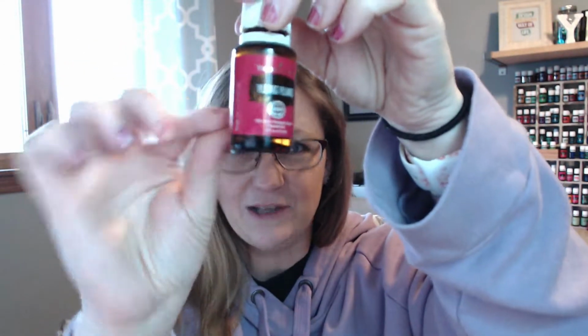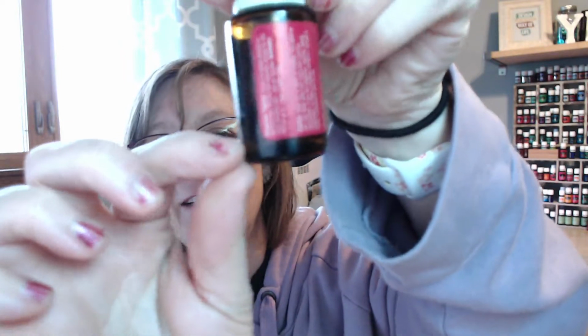And if you can see, you probably can't see on camera, I have just the teeniest, tiniest bit left. So I'm so excited to get this oil this month because I haven't been able to order it because it's been out of stock. And right now, the only way you can get it is to do a 400 PV order or find someone who's got a stash. That's the only way you can get this right now.